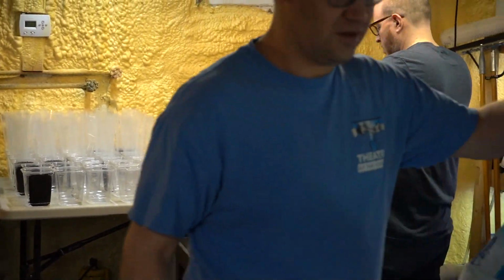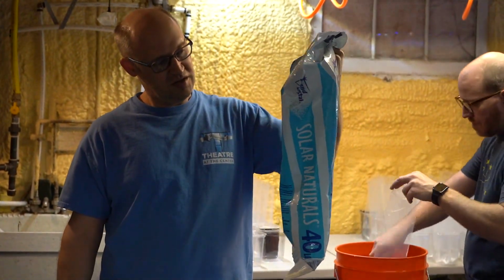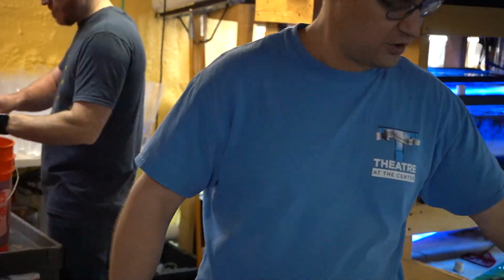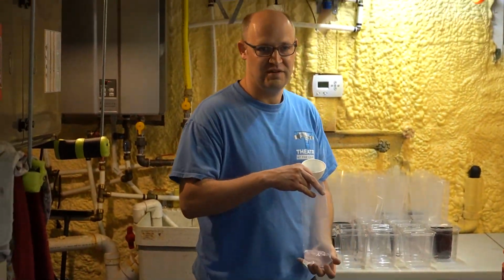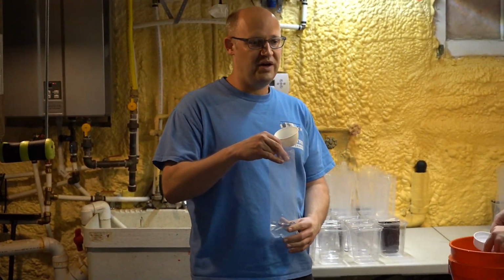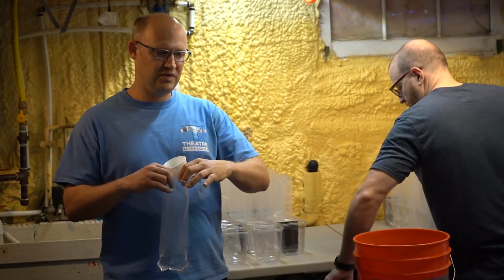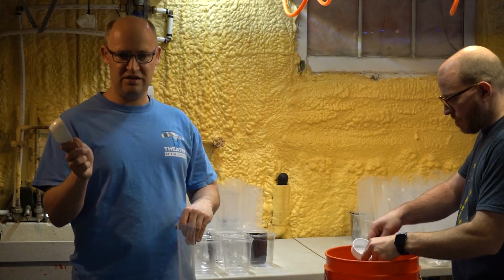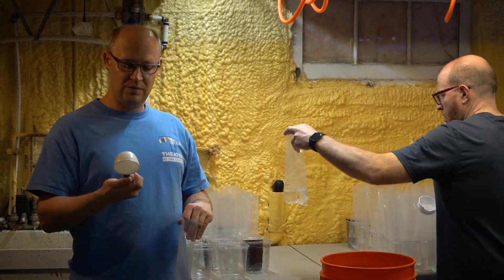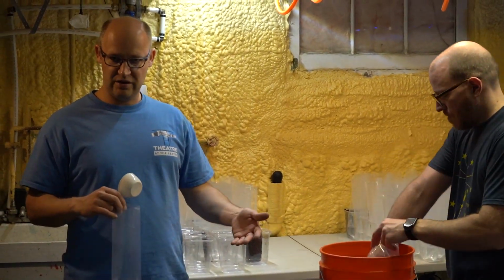It's nothing fancy. This is like driveway melt salt or water softener salt. Just make sure it's not like potassium chloride or something. Make sure it's actually NaCl. This one is kind of pretty rocky, so if you have like table salt that's a fine grain, you might need a different measurement. But for us, it's about a 1/4 cup per 5 gallons. We dissolve that in there.